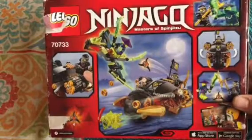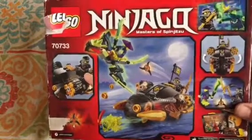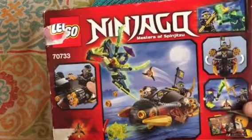Probably going to start this at $10, maybe an auction. And I paid 99 cents for it. So I'm not going to lose money on it. I know I'm going to make a little. It's just a matter of how much I'm going to make on it, really.